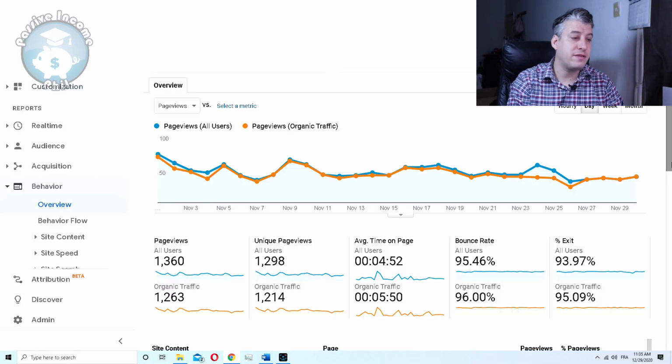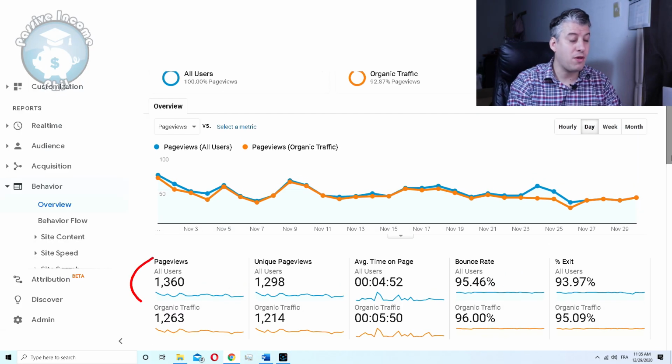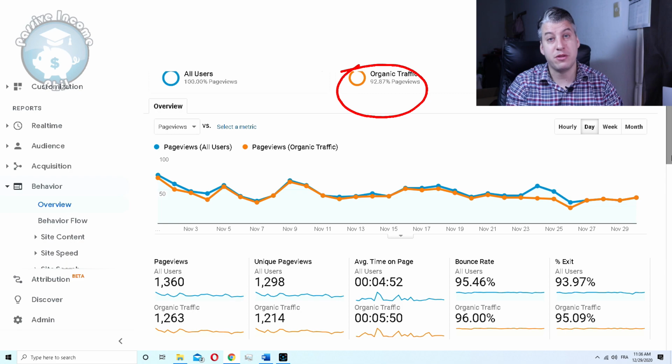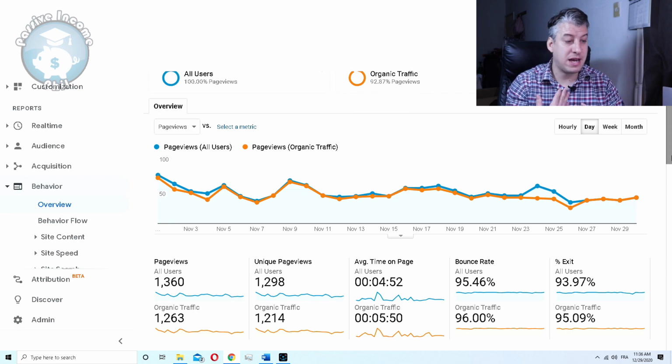So for site 2 in November, it got 1,360 page views. This is a site that I started on the 31st of October, so it's just over a year old now. But as I said, I really haven't touched it in a long time. It doesn't have much content on it, and of that content, only a couple of articles are really driving the traffic.